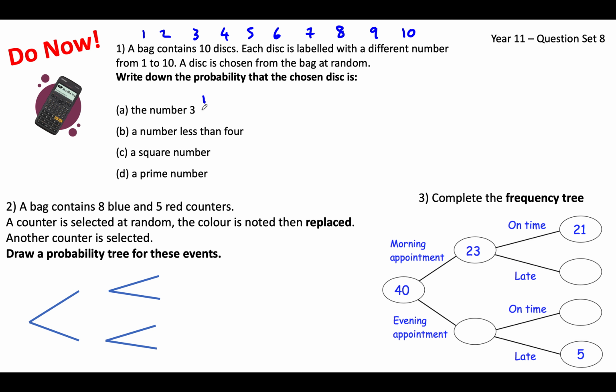Well, there's only one number 3 in there, so it's 1 out of 10. You can give your answers as either a fraction, a decimal, or a percentage. So it could have been 1/10, could have been 0.1, or you might have done 10%. Any of those things are correct. Okay, now I'm going to stick to fractions for this, but if you've got the equivalent, then that's fine. A number less than 4, well, that's 1, 2, and 3. There are 3 of those out of 10. Again, that could be 30% or 0.3.